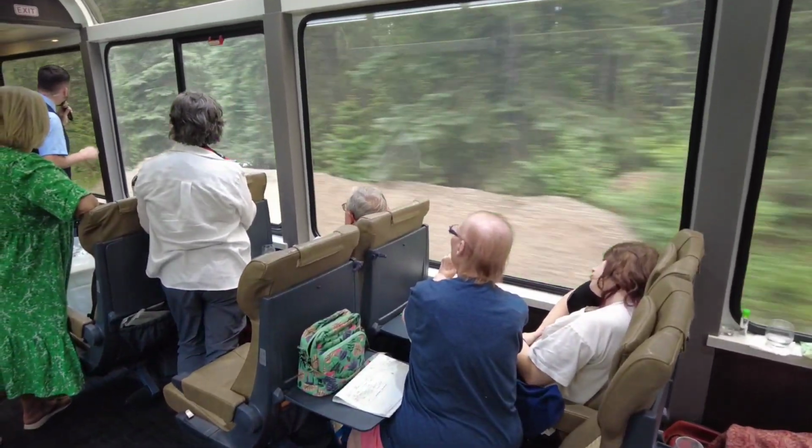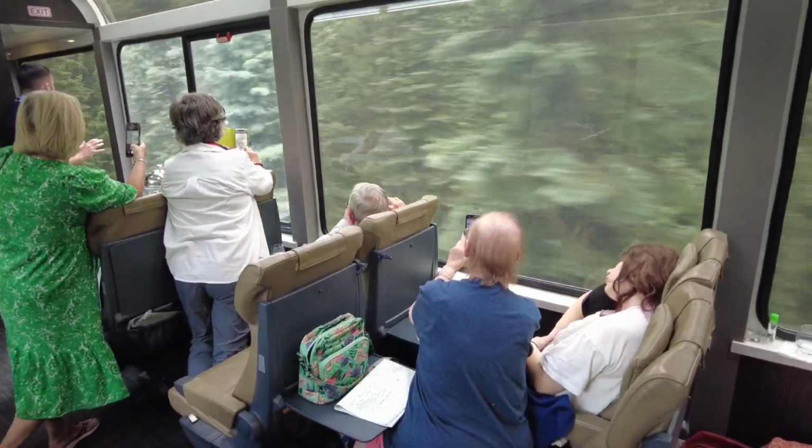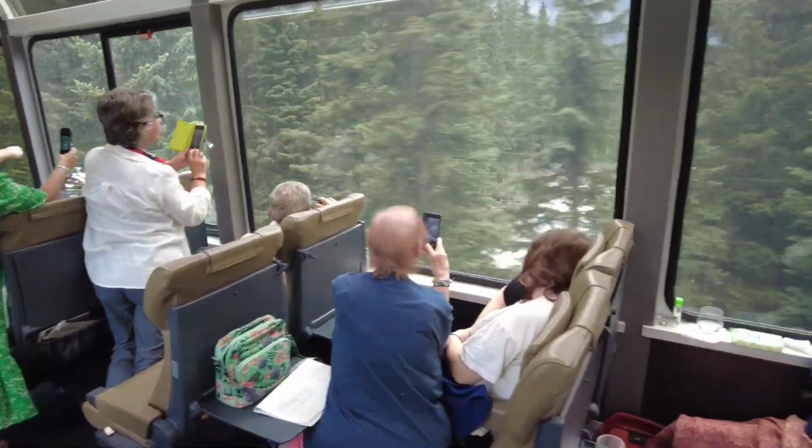All right, so in about 3 seconds, we're going to get that last shot of the Kicking Horse River on the right-hand side. 3, 2, 1, here where I'm standing right now.